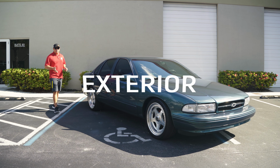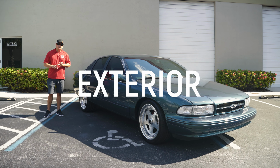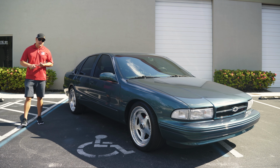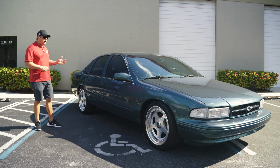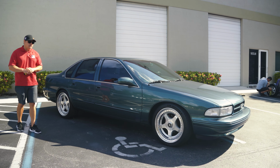Overall condition, I would rate this a 9 out of 10. It's extremely clean. That's a 90% out of 100. The only reason I'm giving it that rating is because it's from 1996. Wheels and tires are in excellent condition. The paint shows very well. There's no dents or dimples throughout. Interior is extremely nice. We'll go over that later on.